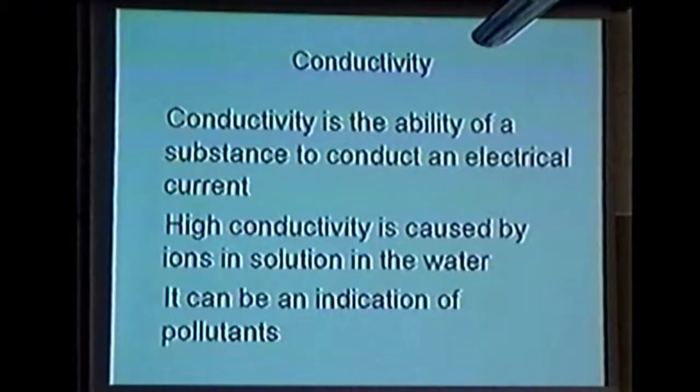Start with conductivity. Conductivity is the ability of a substance to conduct an electrical current. And high conductivity is caused by ions in solution in the water. These ions can include chloride or sodium or any other types of ions that can be found. And this can be an indication of pollutants in the water.